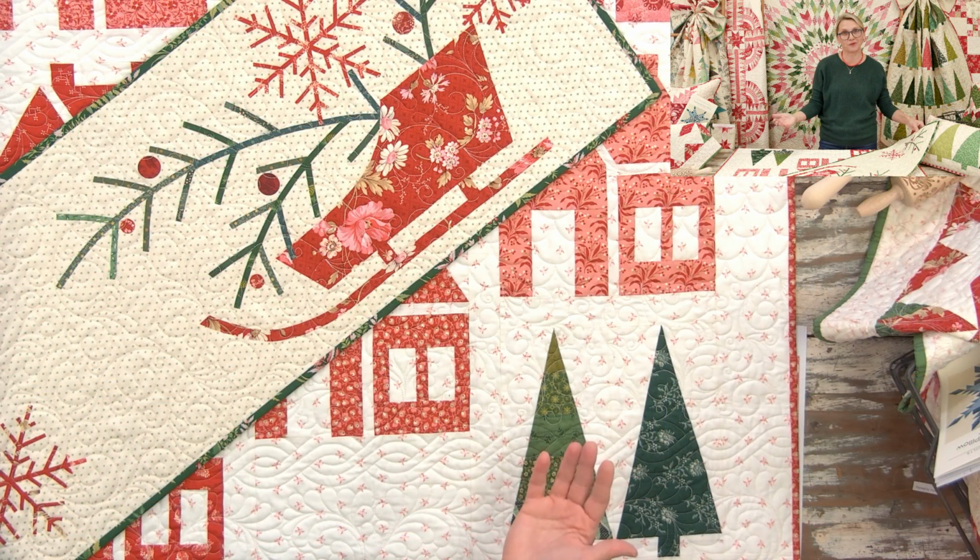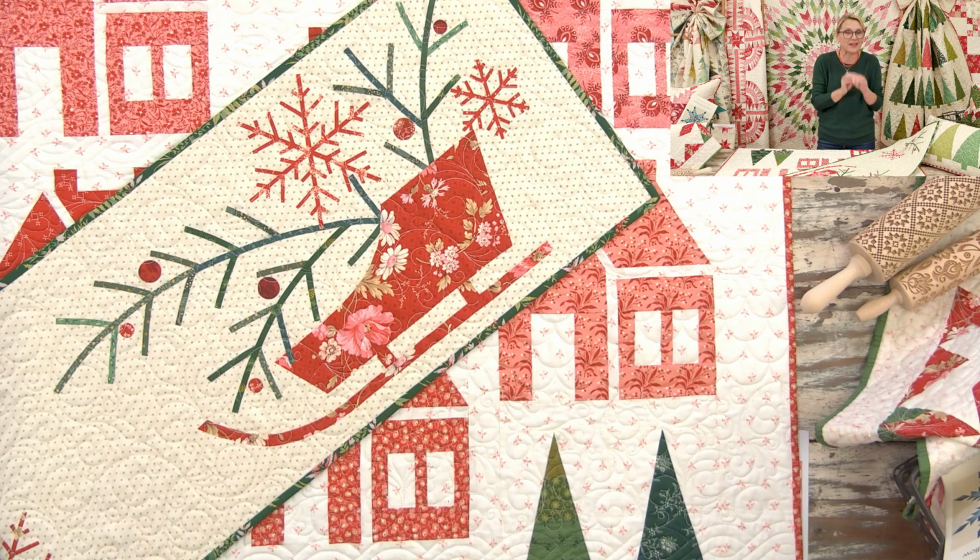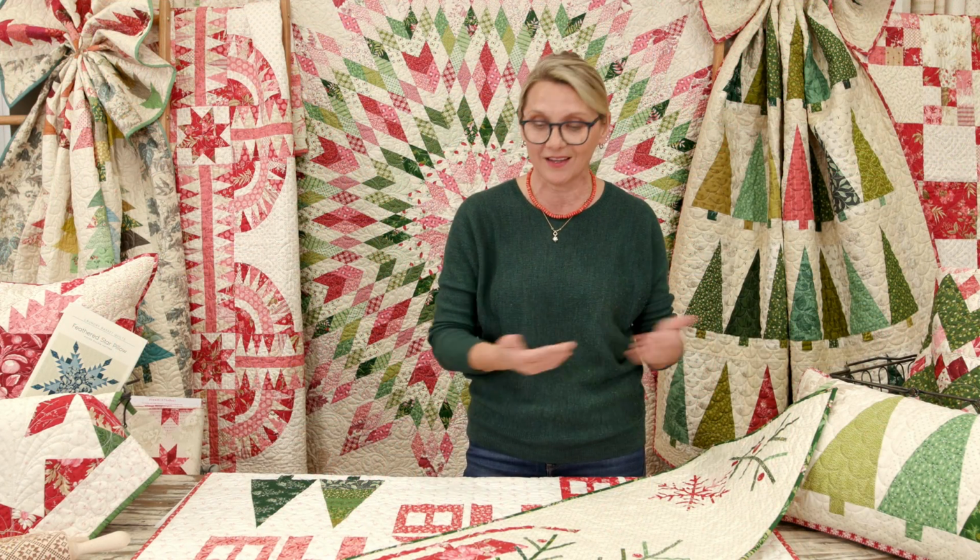The night before, you're still making stuff. Are you that kind of quilter and gift giver that you're still making because you want to give somebody something that you made and enjoy it?